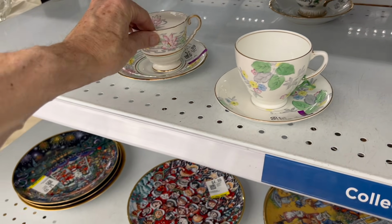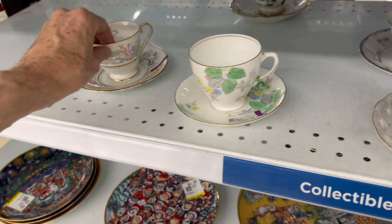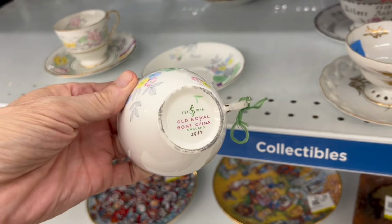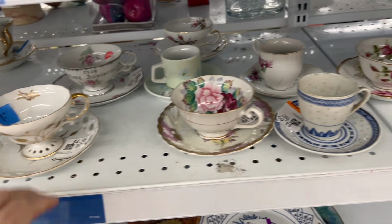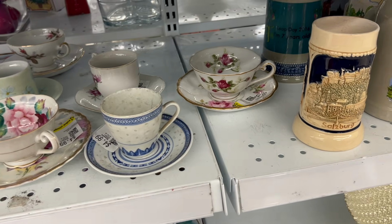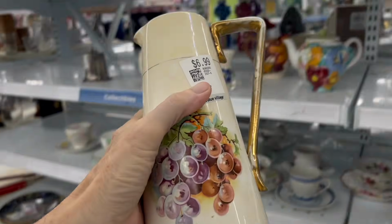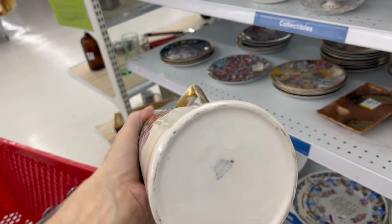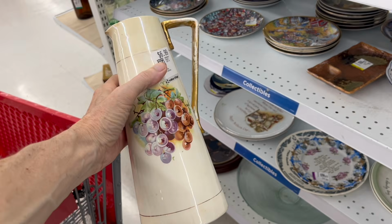English cups and saucers. $5 on the Royal Stafford Lotus. That's cute. Looks like it has motion to it. I like the way they designed that. Old Royal. They all seem to be $5 each. I would need something a little more exciting. This is an old sterling china piece from very early years of production there in Ohio. Worn on the handle though.